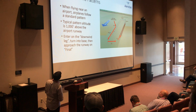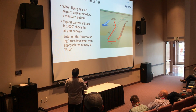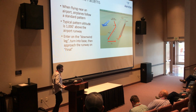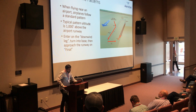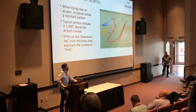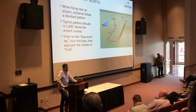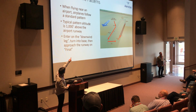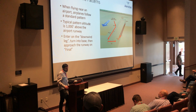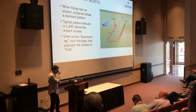A typical airport runway will follow a rectangular pattern like this. Typical pattern altitude is 1,000 feet above the airport runway altitude. This is what's called a left-hand traffic pattern, what you see up here, because the turns that the aircraft are making are left-hand. So it comes in from that top corner onto what is called the downwind leg, makes a left-hand turn onto a base, and then finally another left-hand turn onto its final approach for landing.